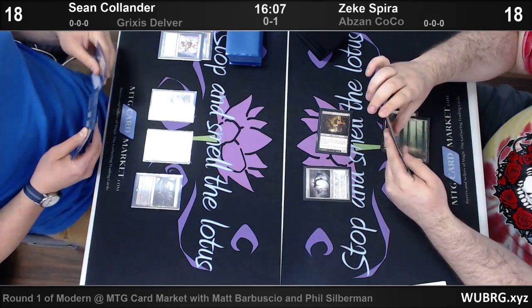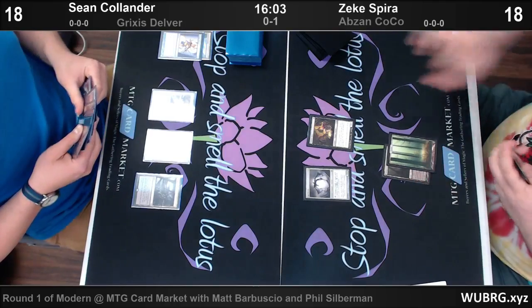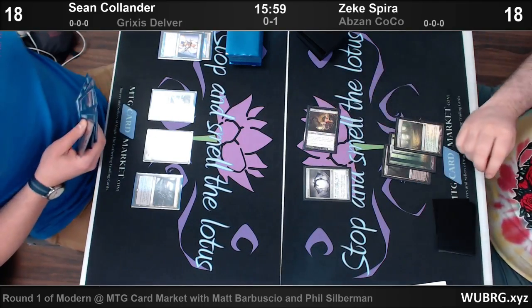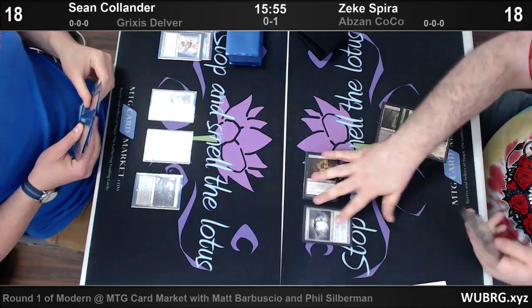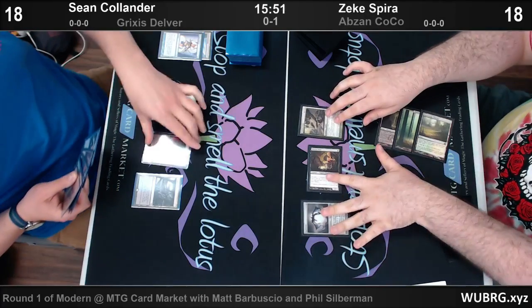Very awkward. A lot of people assume that Kolaghan's Command works the same way as Electrolyze. It does not, because it's completely unintuitive. If Sean decided to go destroy target artifact, targeting Spellskite, and deal 2 damage targeting Viscera Seer, Zeke could redirect the shock to Spellskite.